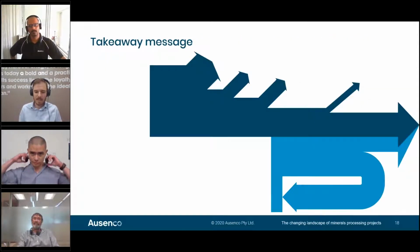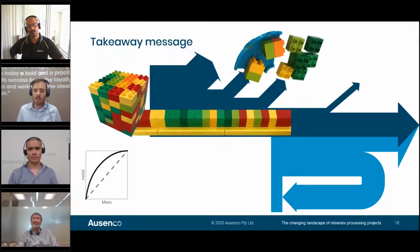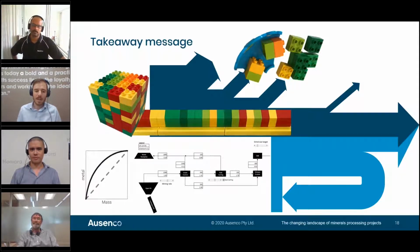And the takeaway messages: bulk ore sorting, pre-concentration is the best way to reduce your water and reduce your tailings. We can look at the in situ heterogeneity as that translates into time-based heterogeneity, do the release analysis on that, and produce a model that can allow you to optimize NPV based on those different constraints. So that's what we do here at Ausenco.